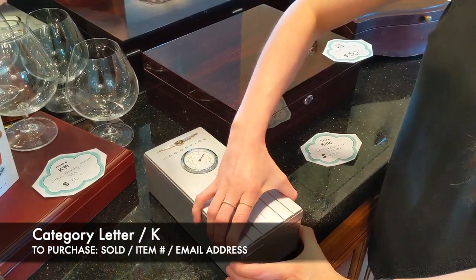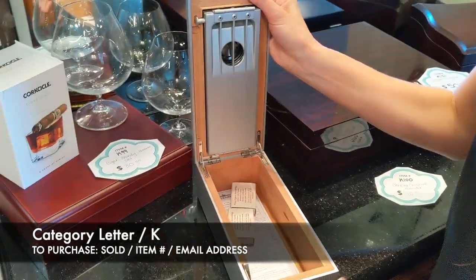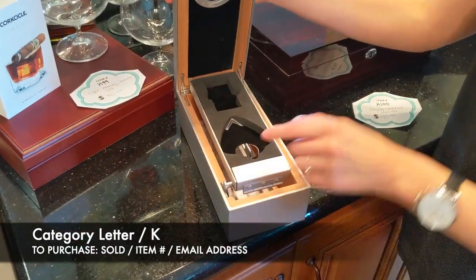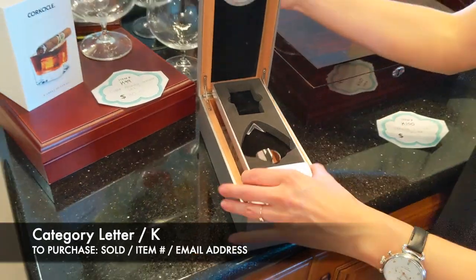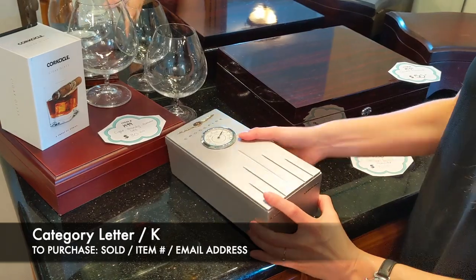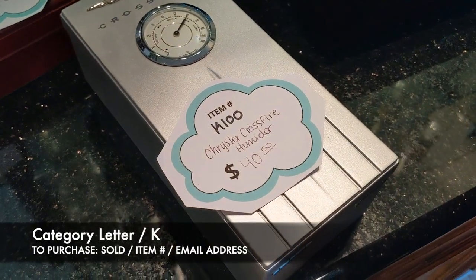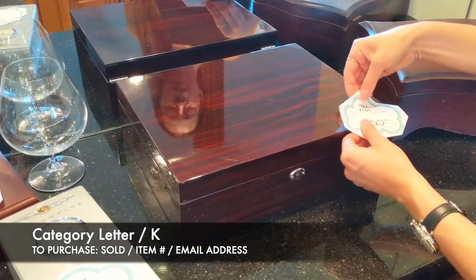The inside is where it is missing a piece, two pieces. So the box itself is in great shape, but when you pull this down, it is missing the lighter and then the cutter that was in here. But for $40, it's a great little box, great shape, and that's going to be item K100 for the Chrysler Crossfire Humidor. Next, we just have a generic humidor.